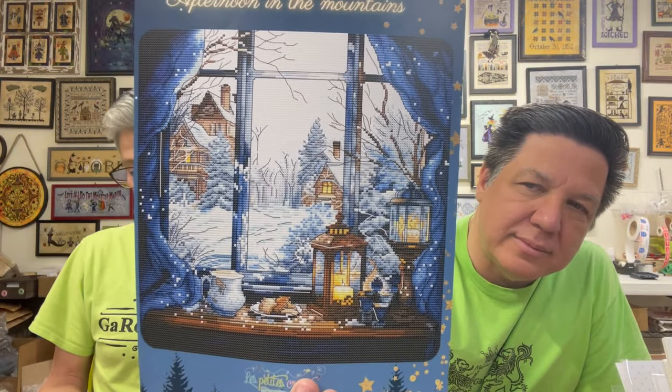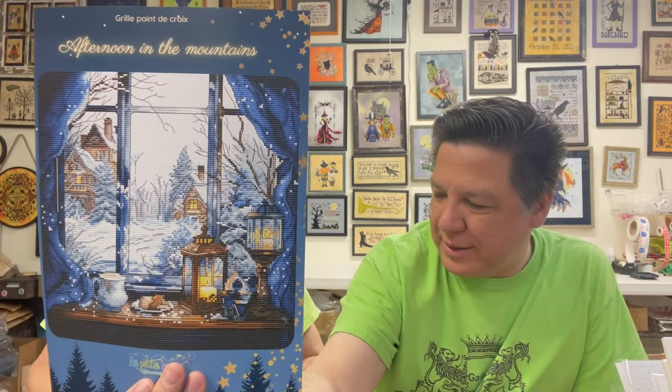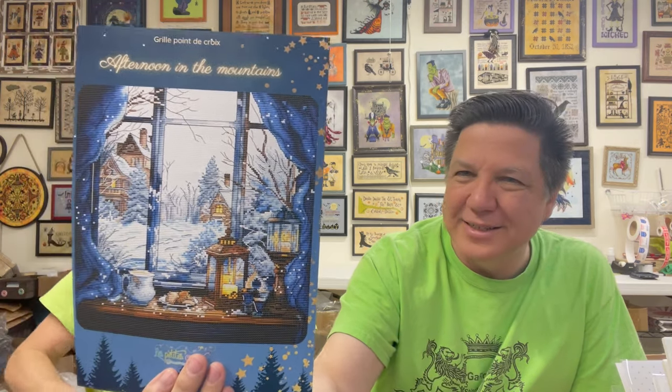So we have Afternoon in the Mountains. Oh. I don't know how it is talking. So that way we don't see anything. Nothing going on back here behind the winter. But that's pretty. That is so pretty.